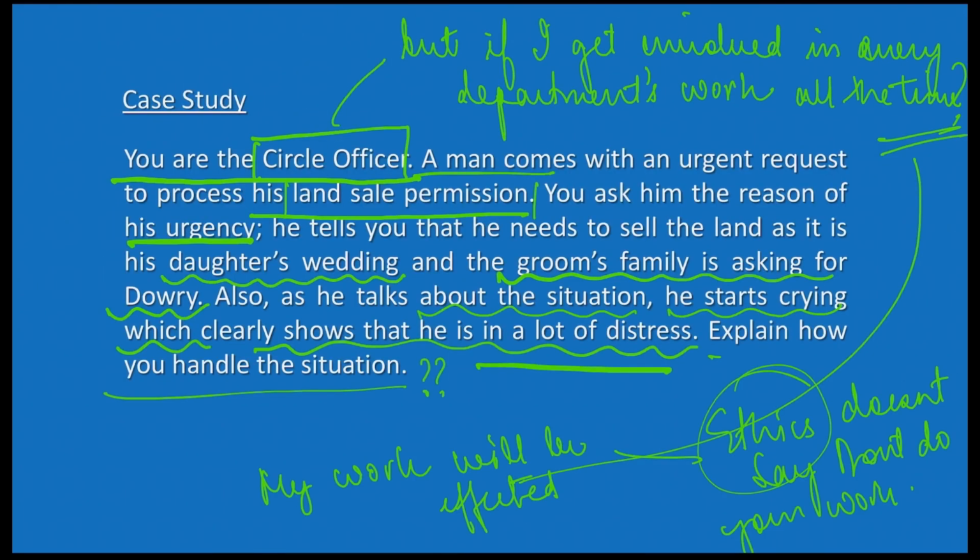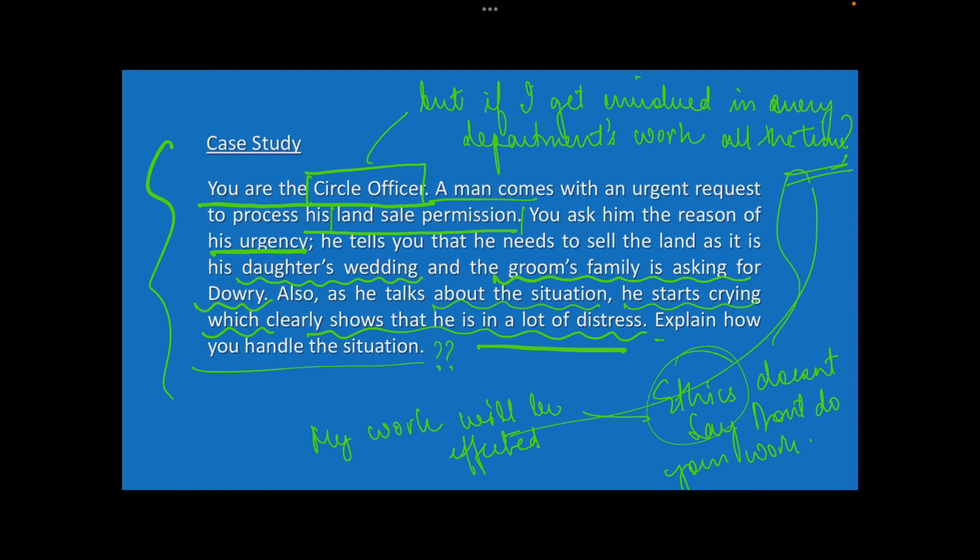So this is how we are going to tackle a case study. This was the case study. I hope you wrote what I wrote down, and I hope you have written it properly, in paragraphs. Insert your own creativity. Be very practical, be empathetic, be kind when you write it down. Just don't be over kind. Be just like an officer is supposed to be, and you'll be doing a good case study.